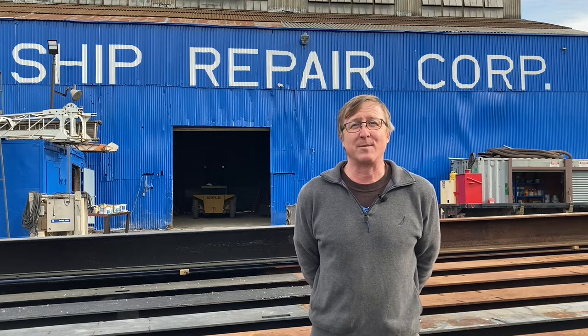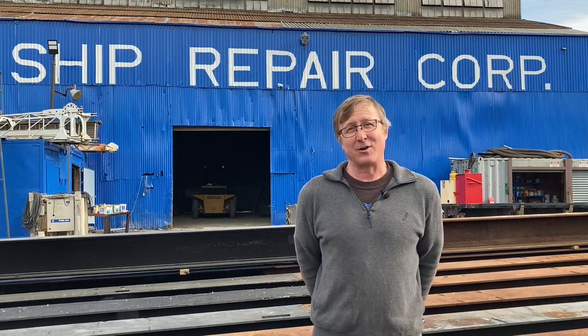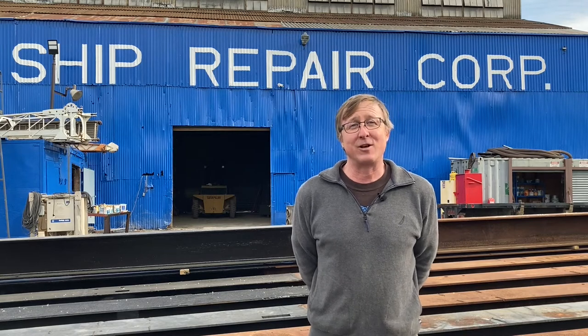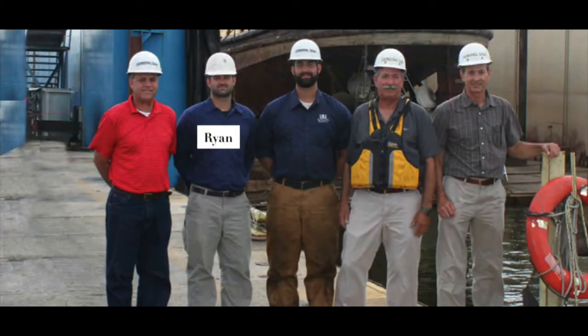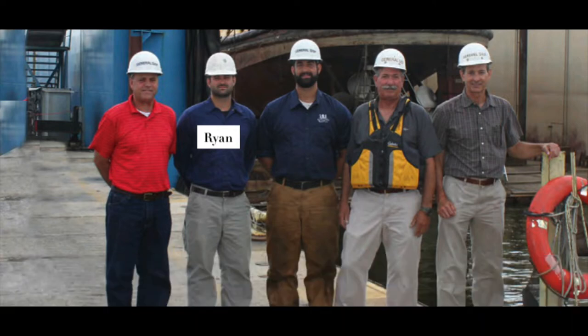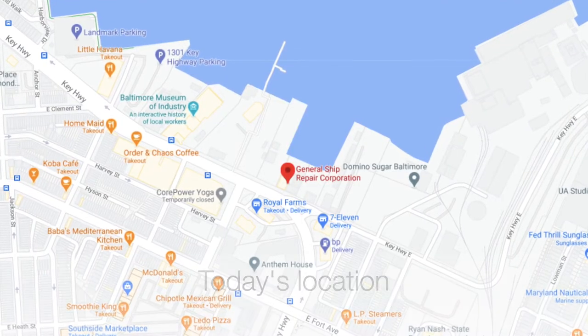And today we're going to talk about general ship repair, and we've got a little bit of a treat, actually kind of a big treat, in that we've got a gentleman named Ryan Lynch, who is the fourth generation in the Lynch family to own and operate this. He's part of the fourth generation owners and operators, so we're going to hear from him as well. But let's start with general ship repair.